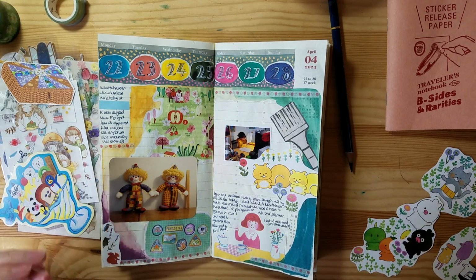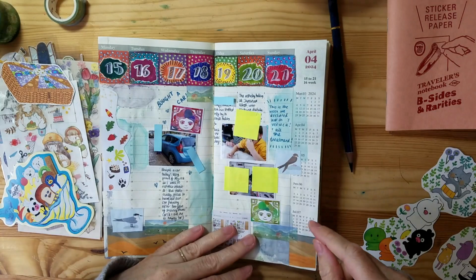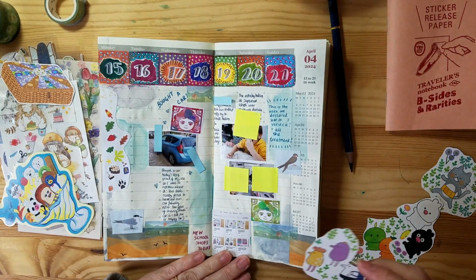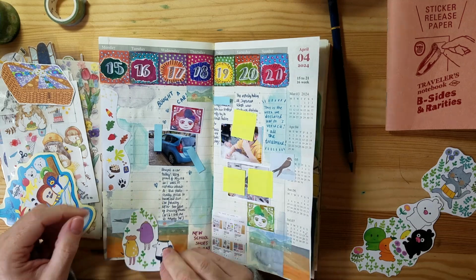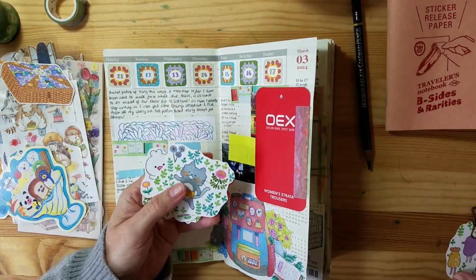I got the leaflet at Tobichi, which was the Hobonichi Preview, the shop that shows all of the covers and everything for the following year in actual real life, and you can go and have a look at everything. So I picked this flyer up at Tobichi in Tokyo because obviously they have worked with Aki Kondo before.